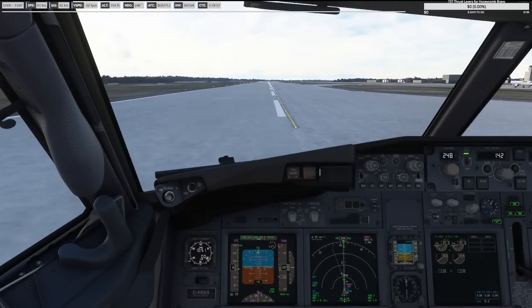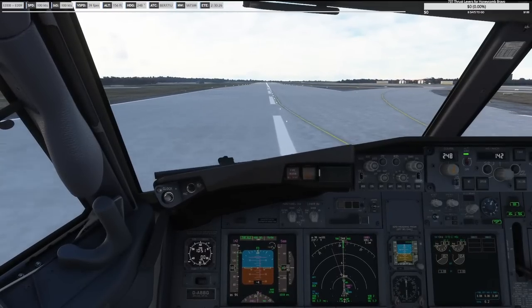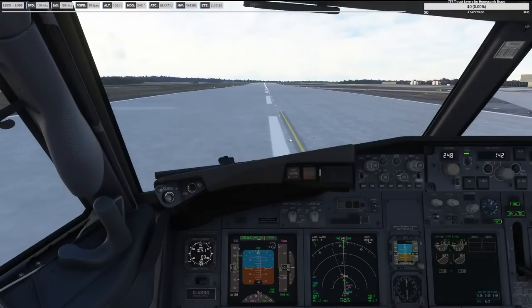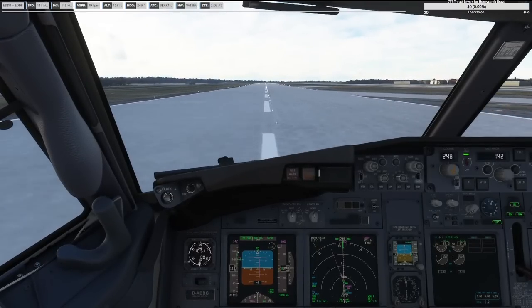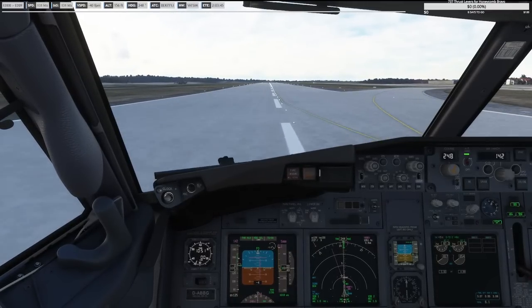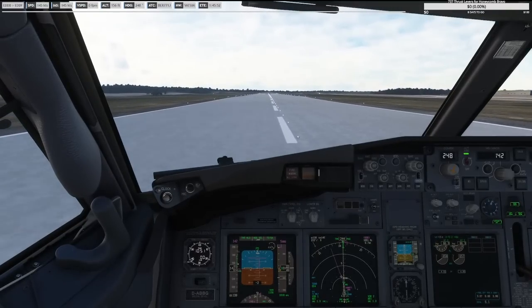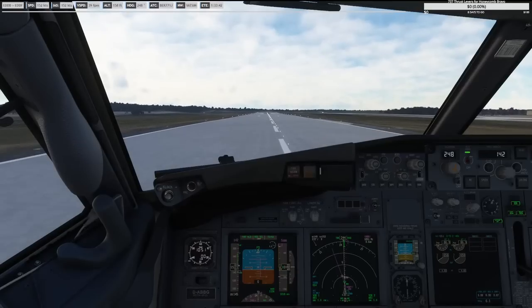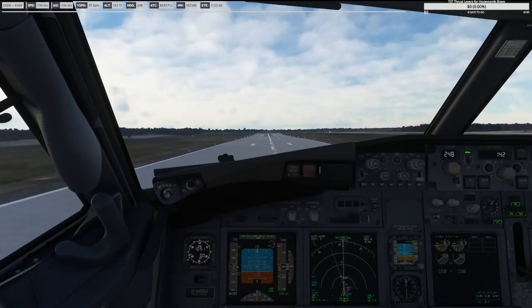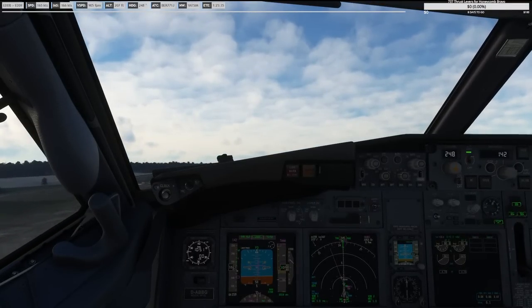80 knots. V1, rotate. Gear up, positive rate.